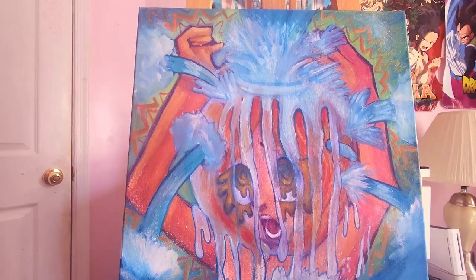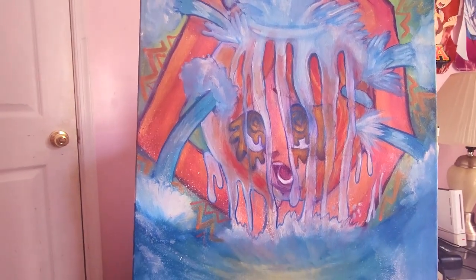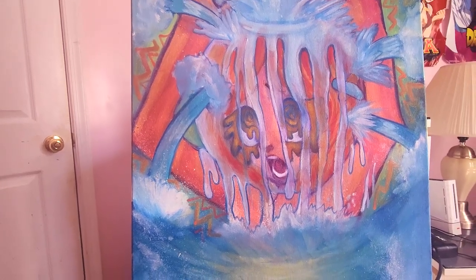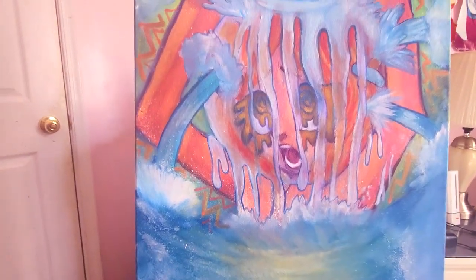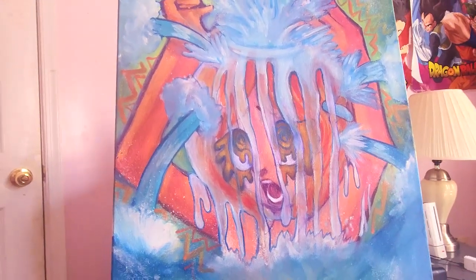Okay, this one was another interesting idea, but bad execution, because I really struggle with the face and the transparency and all that. This is the first time I really tried painting water with paint. It's supposed to be a representation of anxiety building up and pouring out, but it just doesn't look like that.